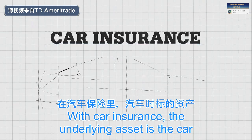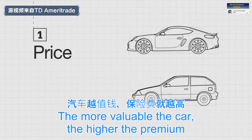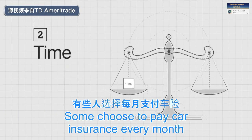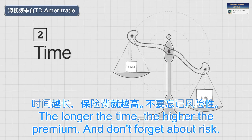With car insurance, the underlying asset is the car. The more valuable the car, the higher the premium. If you insure a Porsche, you'll have to pay more than you would with a Honda Civic. Time is also a factor. Some choose to pay car insurance every month, while others pay every 6 months. The longer the time, the higher the premium.